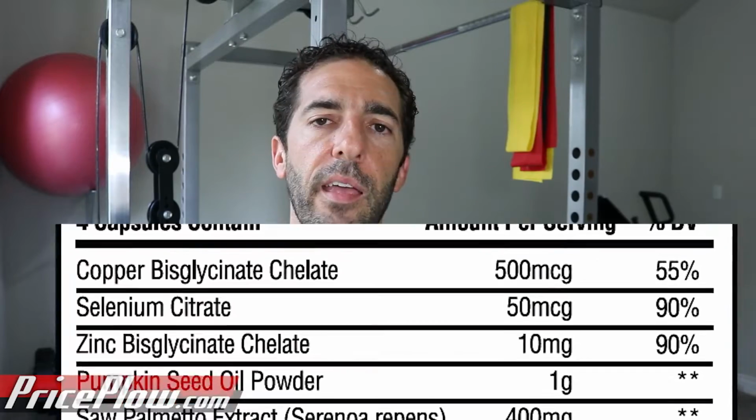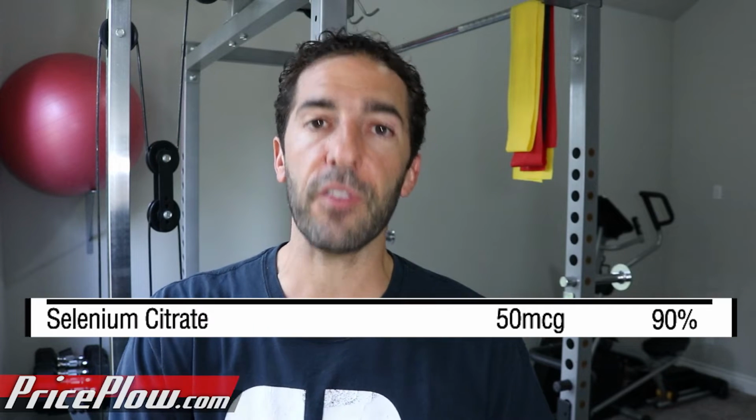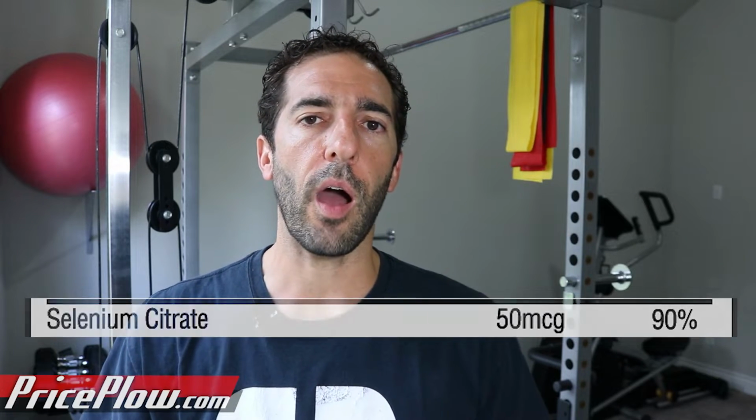And selenium is at the 90% daily recommended value, and it's 50 micrograms. It's bound to citrate in this case. So not a glycine-bound molecule, but it is a more highly bioavailable form in citrate. I often take magnesium citrate. It's kind of a good cost to benefit ratio I find with the citrate-bound minerals. So anyway, with selenium, we have a lot of the same stories.